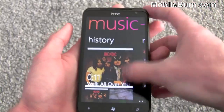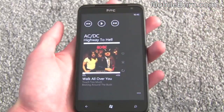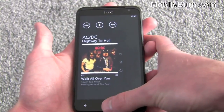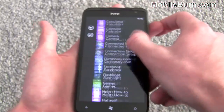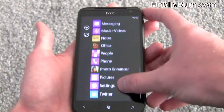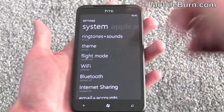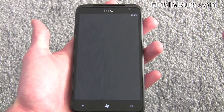So it's all very easy to use, very quick, very nice looking. If we just go back into there, we can pause the music. There's a sound enhancer on here as well. I mean, you can do things like shuffle and repeat songs as well, with the various different buttons on the screen there. But to use the sound enhancer, you've actually got to go into this menu system here, go into settings, scroll all the way down to the bottom, and there you go, you've got a sound enhancer.